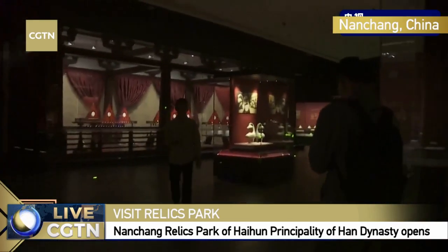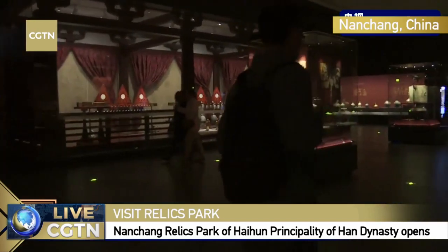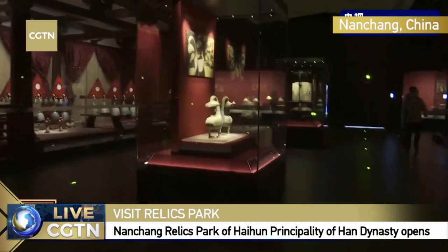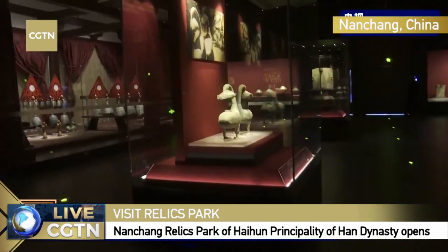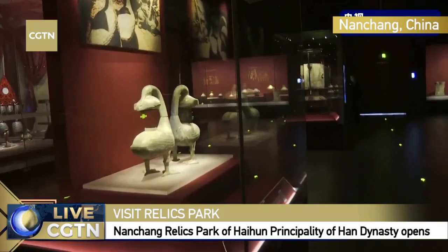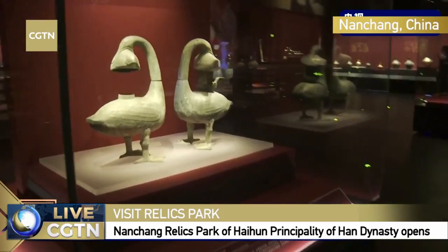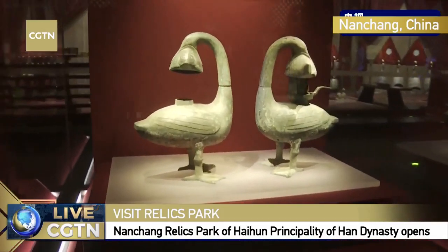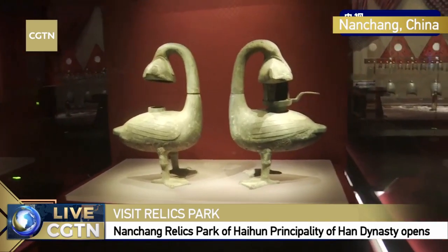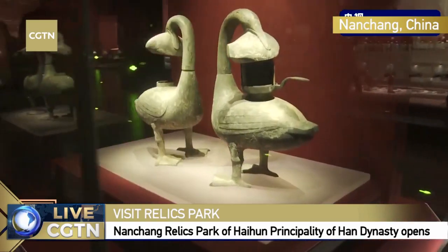In 2015, the archaeological efforts have given us some inspiration about this tomb. When I first visited the tomb of Liu He, I was shocked. It's about 400 square meters in area. The tomb takes up 64 square meters.